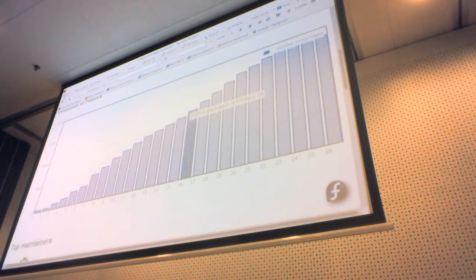Fedora 1, 2, and 3, well, up to 6, that is just what was in Fedora Extras. It doesn't include the core. 7 is where core and extras merged, and you can see it wasn't really that big a jump. Core was a lot smaller than extras at that point in time. But at that point we had just under 5,000 packages in Fedora 7. Those are source RPMs, right? This is source RPMs. This is just the number of source packages that make up Fedora.